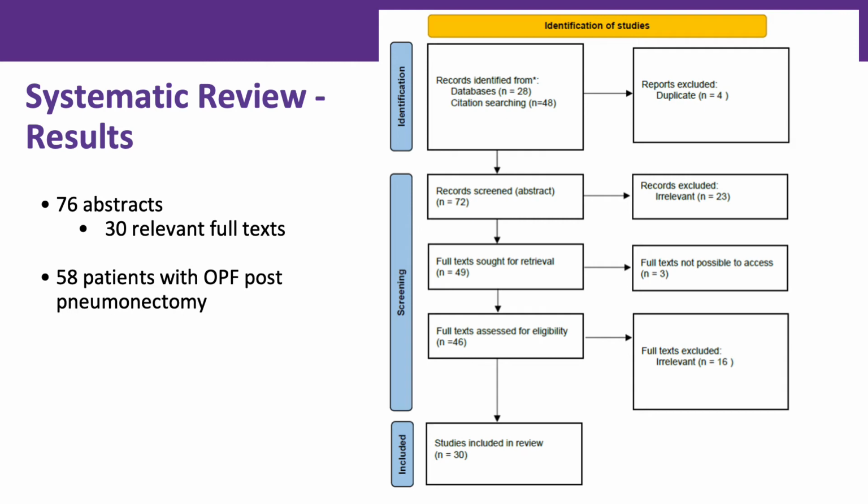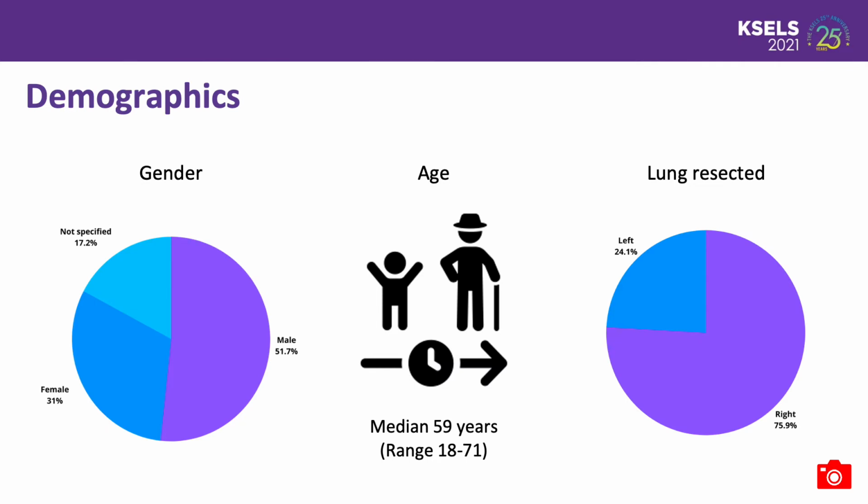We identified 76 abstracts initially. After exclusions, we identified 30 relevant full texts for review. Following data extraction from all 30 texts, we collected data pertaining to 58 patients with esophagopleural fistula after pneumonectomy. The median age of all patients was 59 years, almost 2/3 of patients were male, and 3/4 underwent a right-sided pneumonectomy. The average time from pneumonectomy to esophagopleural fistula presentation was 57 months. In the literature, the most frequently reported causes of OPF were chronic infection, peribronchial abscess rupture into the esophagus, perforated esophageal diverticulum, and direct iatrogenic injury.